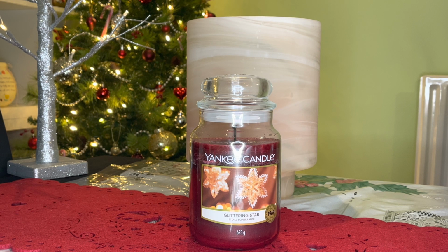So this one is very Christmassy. There's no mistaking it when you smell this. I mean, look at it there. Beautiful deep berry coloured wax, and this lovely label on there with a nice glittering star. When you see it, it definitely says Christmas to you, and when you smell it, it says Christmas too. So if you are like me and you like your traditional Christmas scents, this could be one for you.